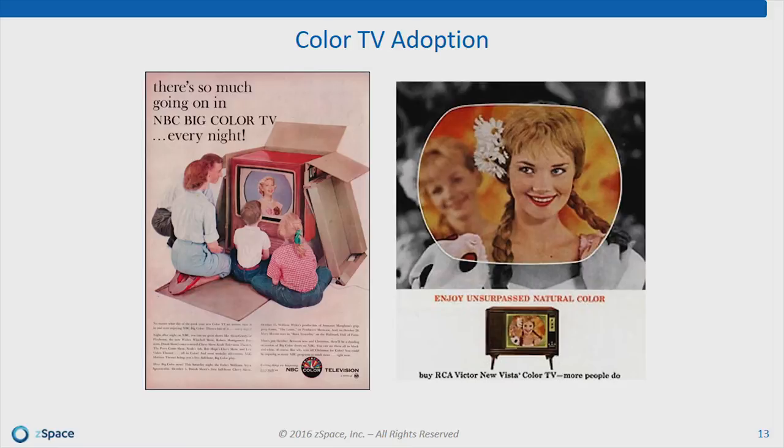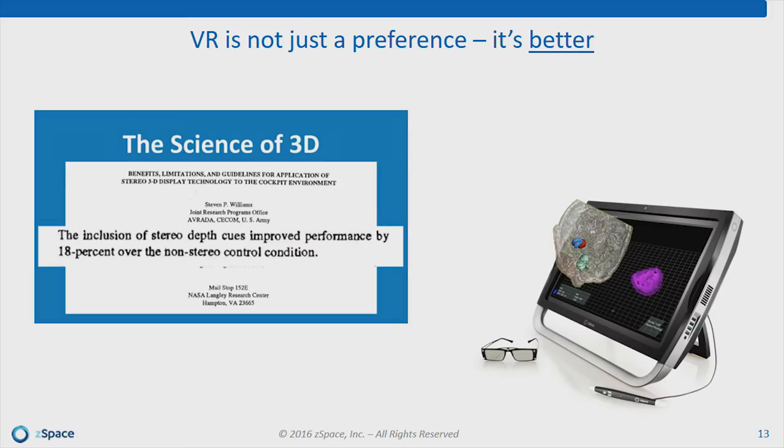But it happened, if nothing else, because it's a preference. If you're going to watch I Love Lucy in black and white, or you're going to watch I Love Lucy in color, it's the same thing, right? You get almost the same experience. I would argue there's nothing you can do in color TV that you can't do in black and white TV.